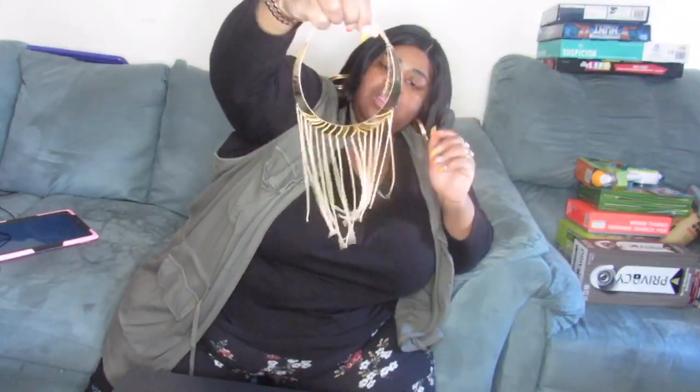This rope chain heart statement piece necklace I got from Rainbow. And I believe it was $10. I could be wrong. It could have been more, but who knows. This statement necklace I got from Walmart for $12. This statement piece, my sister bought for me from Rainbow for my birthday. And then this statement piece, I got it from Walmart for $12. Would you believe it or not, I saw somebody on Amazon selling this same necklace for $30.